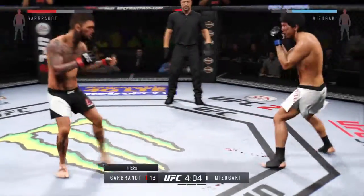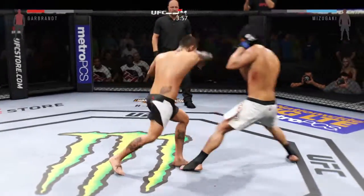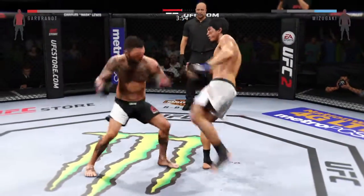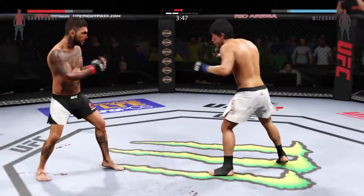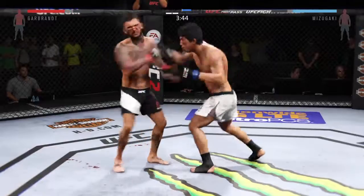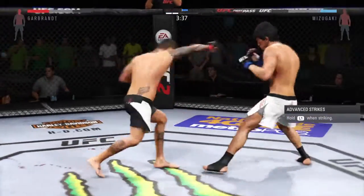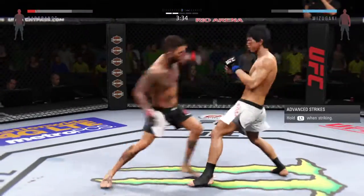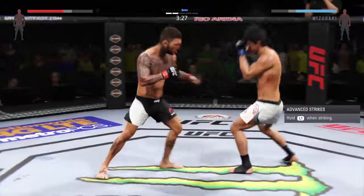Joe, we knew the kicks were a big part of his game plan, and you can see he's doing a good job with it. Cody Garbrandt continuing to punish that wounded eye. And you can see that the swelling continues to get worse and worse. He's absolutely targeting that eye. You can clearly see, and he's landing combinations on it repeatedly. Joe, he's starting to do some serious damage with those uppercuts here in round two.